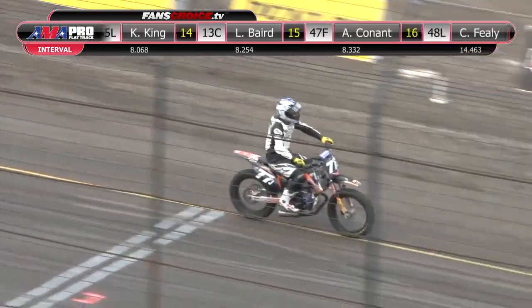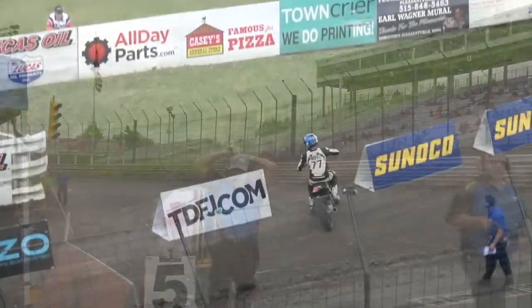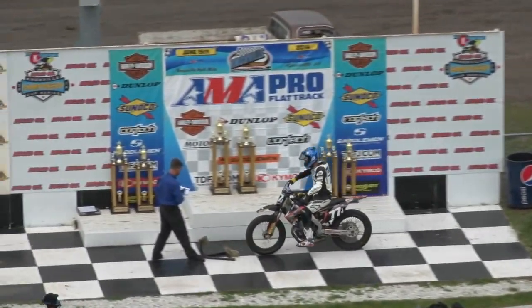The riders from there on back go to a last chance qualifier. That includes Hunter King, Austin Helmholtz, Jeffrey Lowry, Dylan Bell, Kevin Walter, Cole King, Luke Baird, Austin Conant, and Cole Feely. And now we're going to go to the victory podium for the first time after racing.